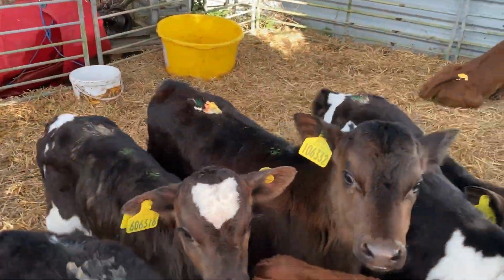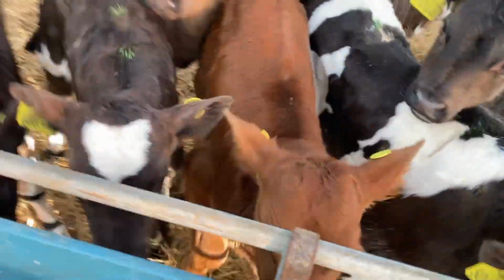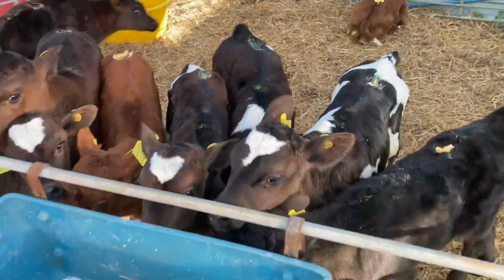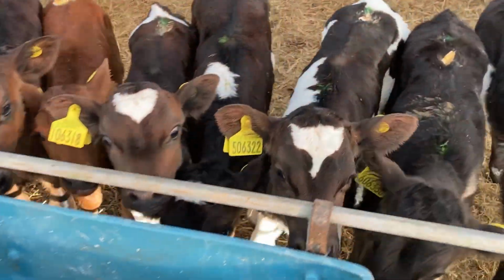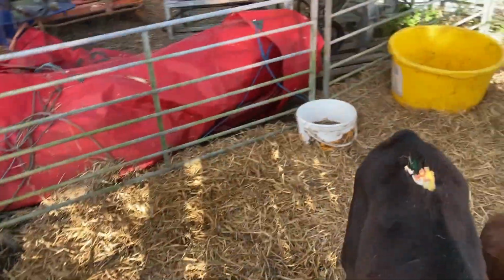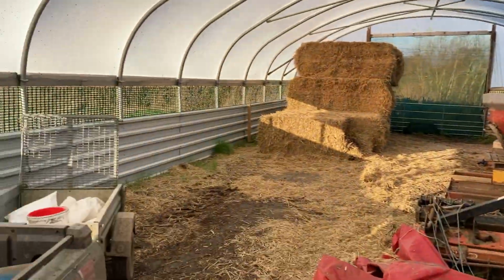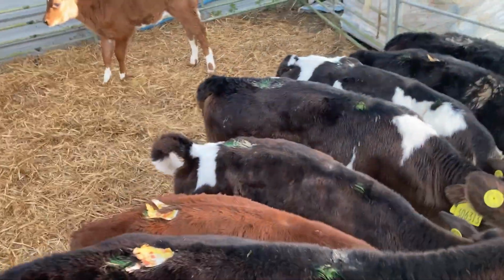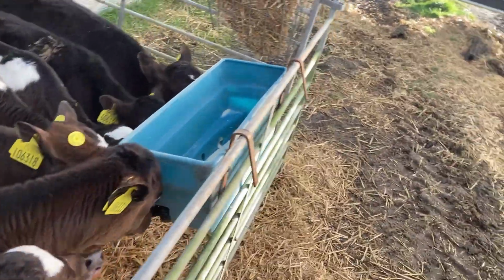So how many's in there? 1, 2, 3, 4, 5, 6, 7, 8. So there's 9 in here altogether. Back in the day, we did have this whole polytunnel filled with calves. So you can only imagine what it used to be like.